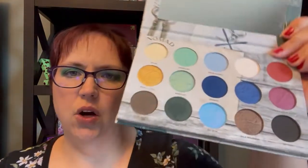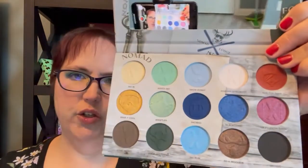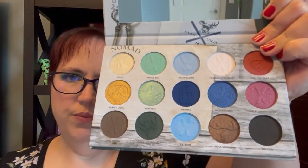There's really not a bad color out of this palette. I think they're all really nice. They all complement each other. The one I probably use the least is Powder Specialist, but that's just because it's light and it's more of a topper. But it's absolutely beautiful.